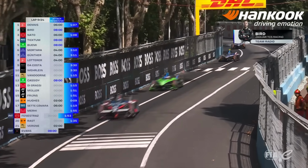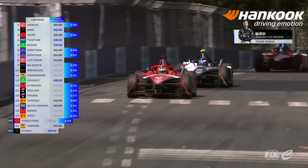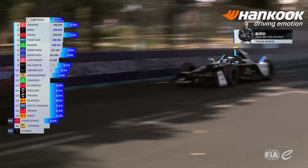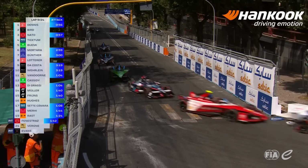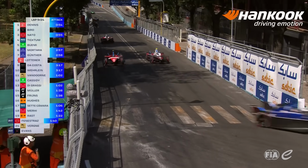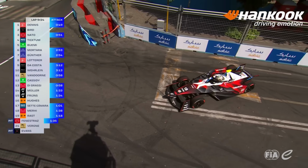You've got the most energy in the field. 2% up on Nato and Dennis in front, and also Ticton behind. So let's use it. Yeah, and there you've got a little bit of information, 2%. The other person that's on the same energy as one of the Porsche goes down, and he can never make it. That was never going to happen.